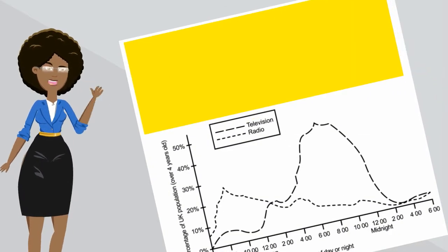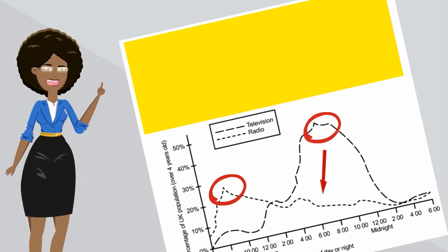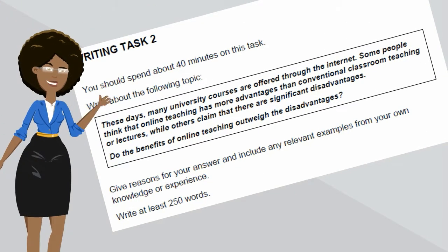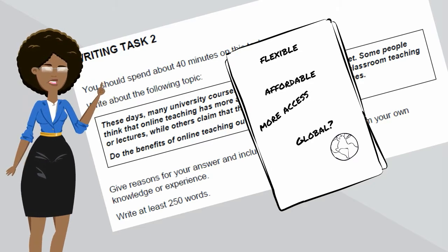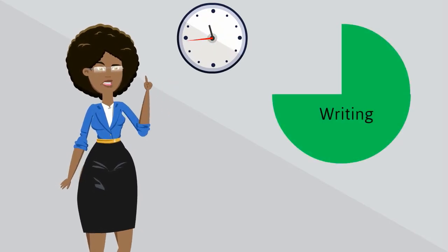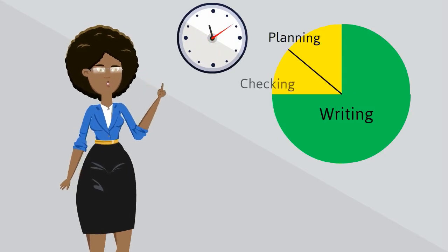Okay, let's review. For Task 1, cover the test instructions, look at the picture, and ask yourself, what is this picture showing me? Then circle key features such as high points, low points, changes, or differences. For Task 2, take time to really think about the question and what it means to you. It's also helpful to jot down a few ideas before writing. Use your time wisely for each task. You should spend about 75% of your time writing and split the other 25% between planning and checking your answer.